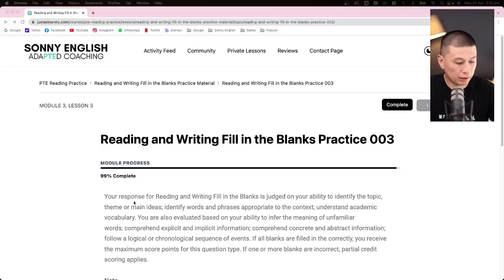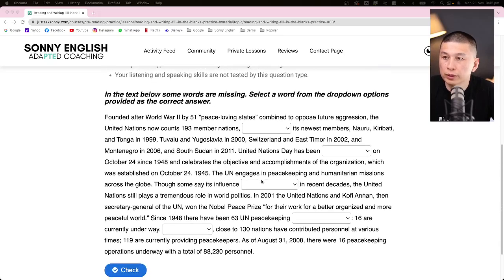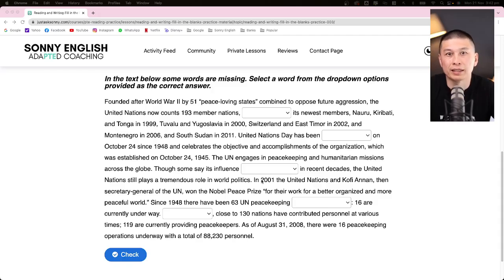All right, guys, we're going to take a look at the reading and writing fill in the blanks number 3. This is practice number 3. So I'm going to scroll down. I've already zoomed in. This way it can fit on one page. Now, with the reading and writing fill in the blanks, you always got to look at your options. And then you decide whether or not you need to read something.